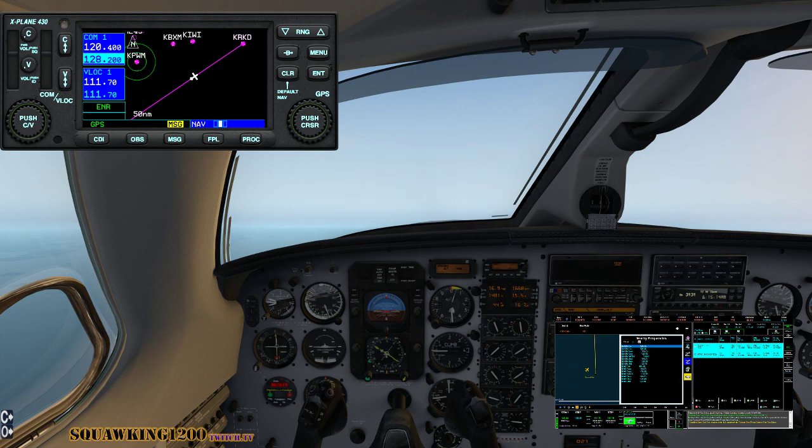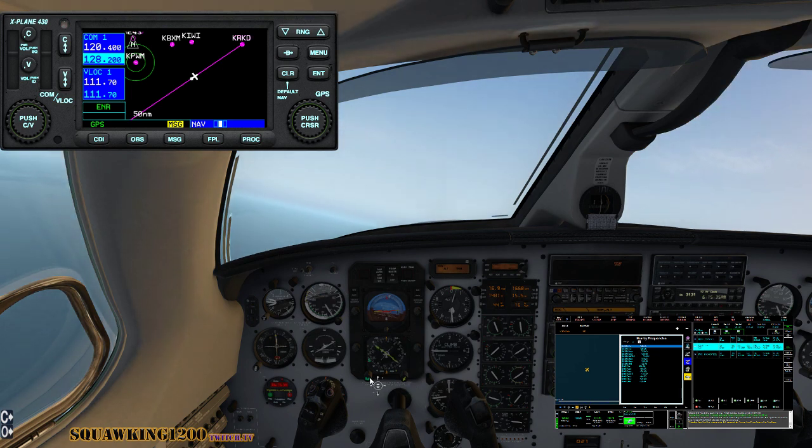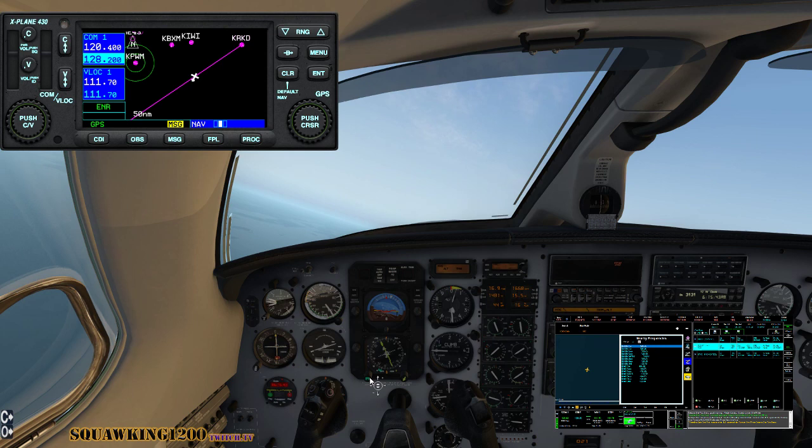Cessna 12 Bravo radar contact. Turn left heading 015 vectors to the ILS approach for runway 13 at Wiscasset altimeter 3014. Heading 015 vectors to the ILS approach for runway 13 Cessna 12 Bravo. Heading 0.